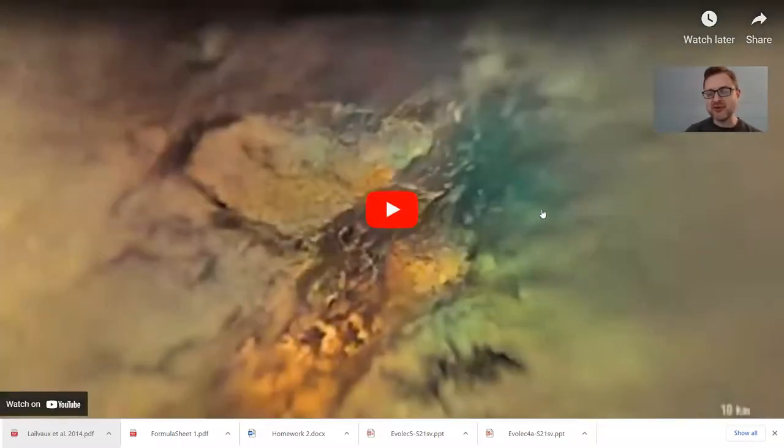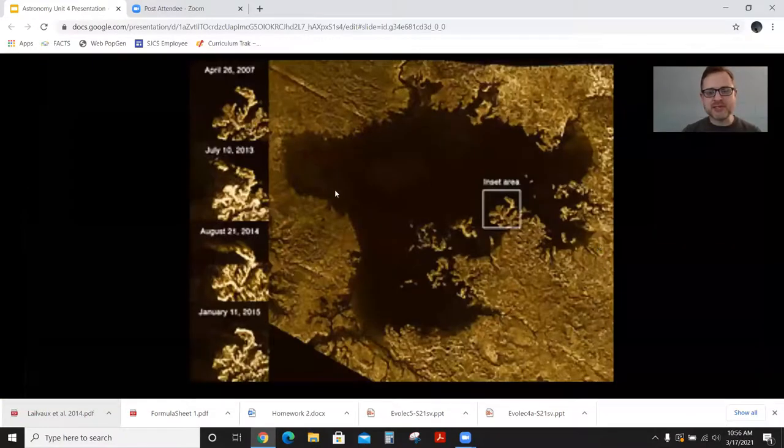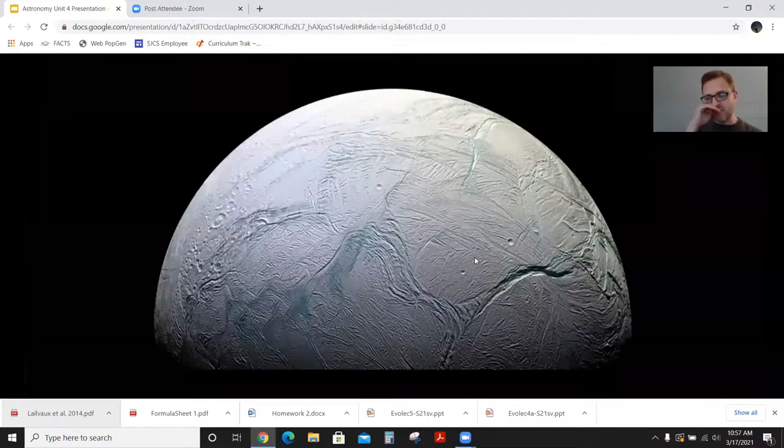Okay, so yeah, rivers of methane, lakes of methane, that's just crazy. Okay, so we discussed this. I mean, you can see how the methane is flowing in channels. It's just so cool.